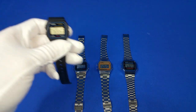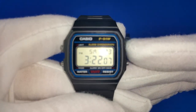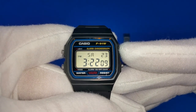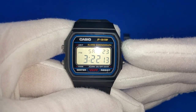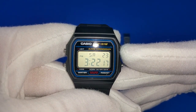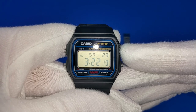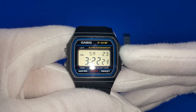I'm going to start on the left-hand side here. We have the Casio F91W. This is probably the most well-known watch, I was going to say out of the 4, possibly in the world. I believe this has the distinction of being the most prolific watch on Earth, if I'm not mistaken.